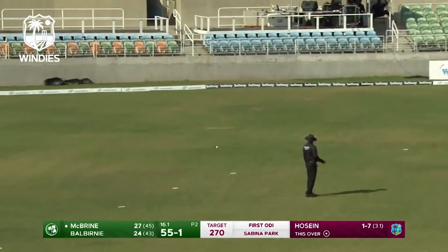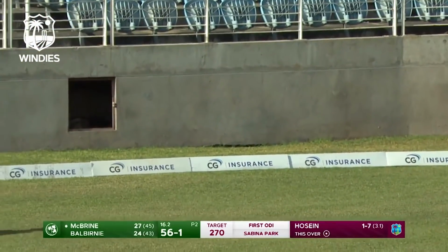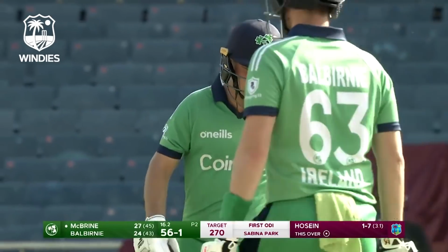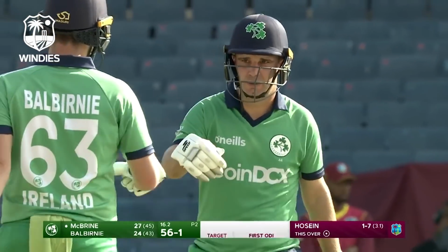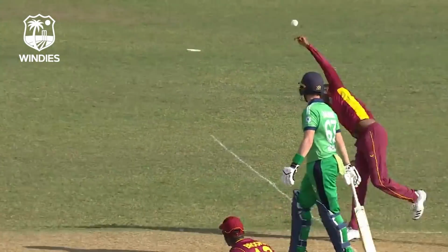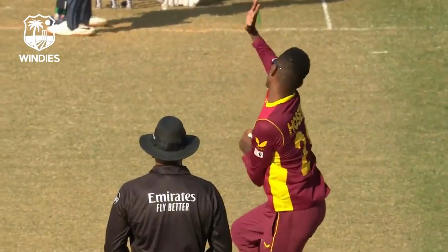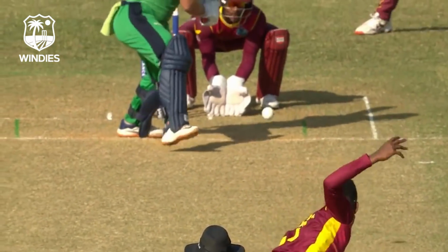Goes on the sweep, gets it well, he gets it behind square. That's 4. It's good batting, it's safe batting, it's good execution. It's a good thought process here from Andrew McBride. Yeah, I don't think that's exactly where he wanted it to go. But it's 4 runs nonetheless. And good that he's actually taking on Akido Singh.